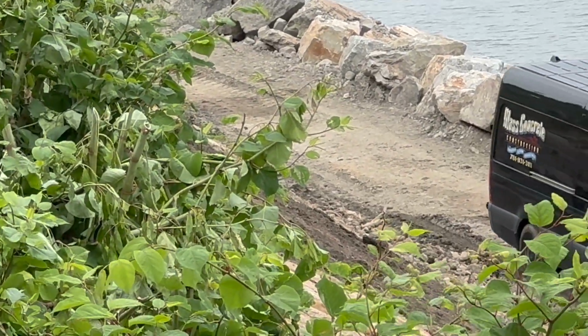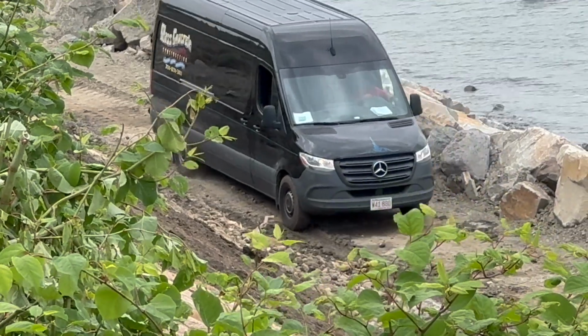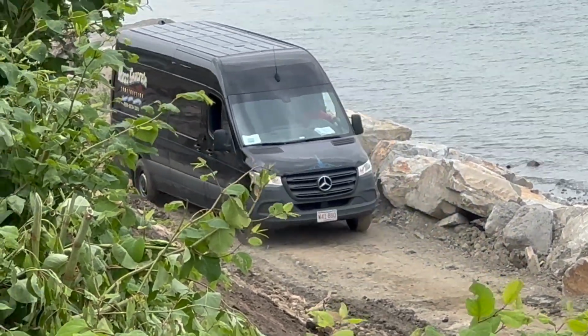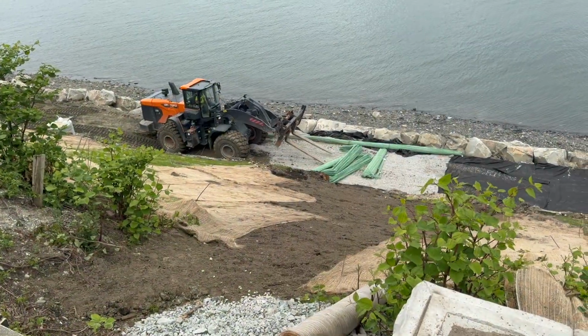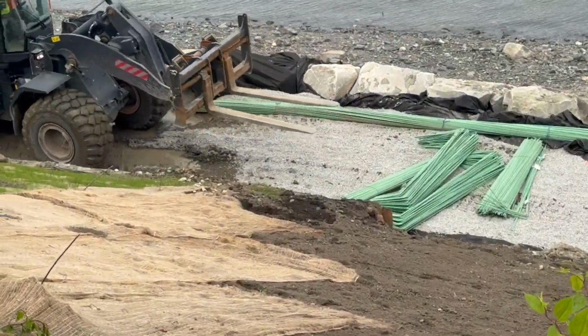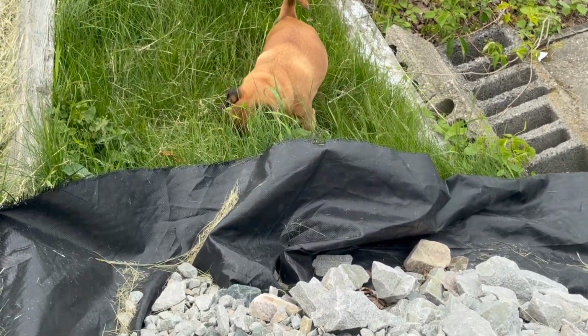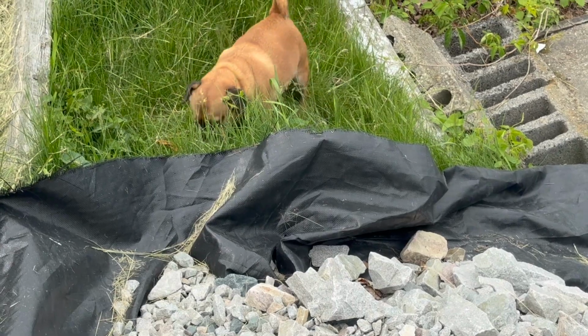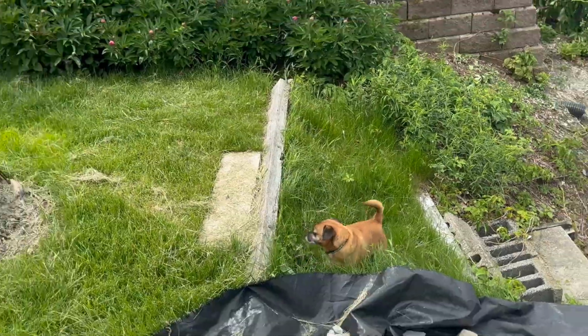Yeah, look at him go. Transit. That's the van I should get, isn't it? All-wheel drive. Rebar. Dog in tall grass. Tick check. Grazing like a cow. Oh, sunshine just came back for a second.